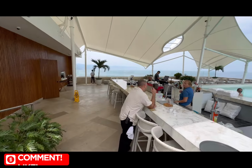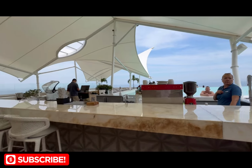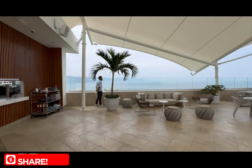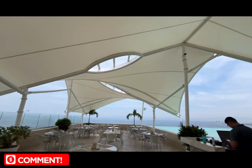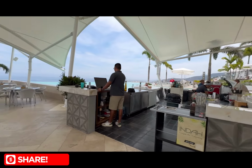Now we're going to come down to the bar. The restaurant is so inexpensive here. The staff is so wonderful. The food is really good. The cocktails are great. This is a great place if you're a digital nomad. You can come up here and just take a little break, get some work done underneath these beautiful big white tarps, which is kind of the signature style. Lets you know that you're in Indah.